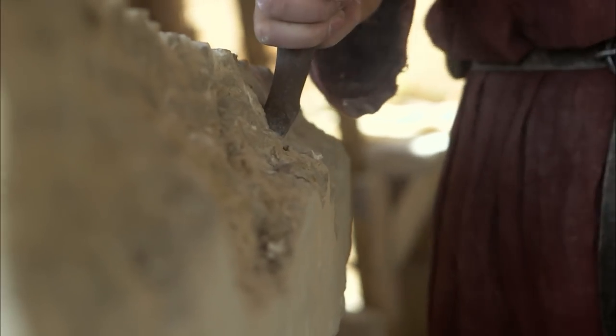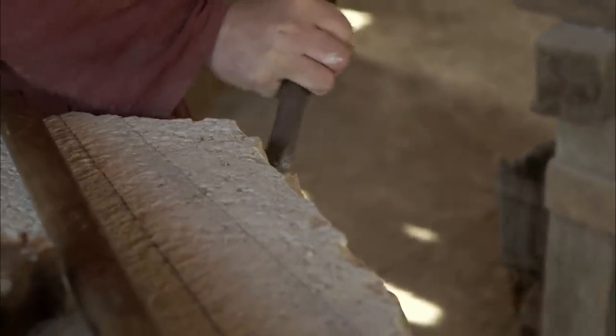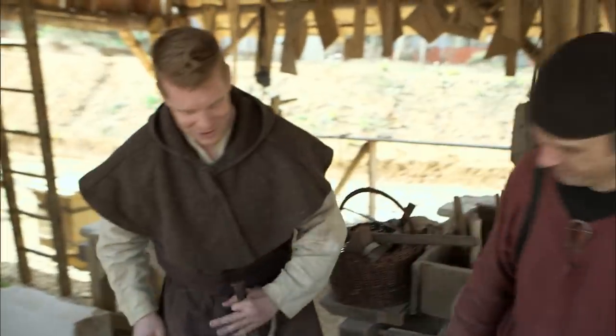You can hear how good quality this stone is by the ringing sound when Clément hits it. And I think that's why, to be honest, I'm standing here and not actually being allowed to do anything. Ah, I lie. All right, Clément. Right, sir.